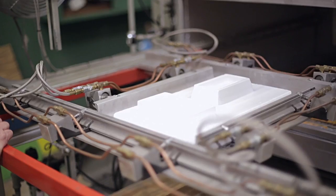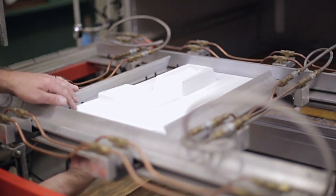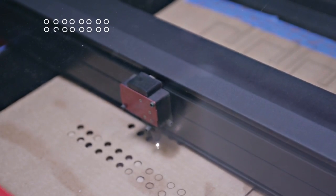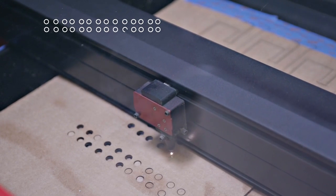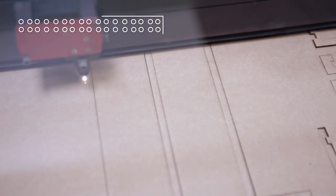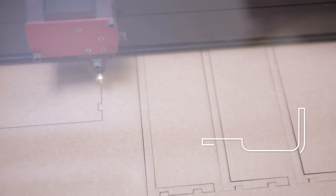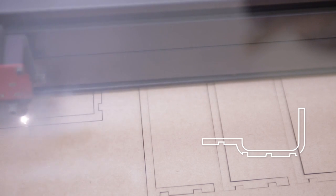The fabrication skill is not something that they take directly from here to their professional life, but in the course of building this inventory of experience in the design process, they know that making a squiggly line on a piece of paper is one thing. It's a completely different thing when you have to go downstairs and fabricate a squiggly line. And so they have a real appreciation for the concepts and ideas that they put out in the world.